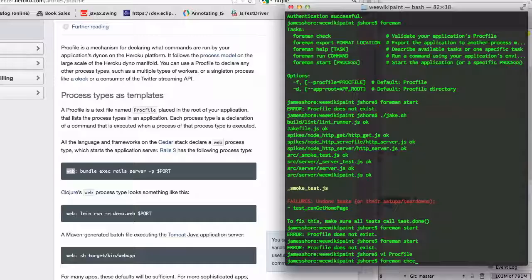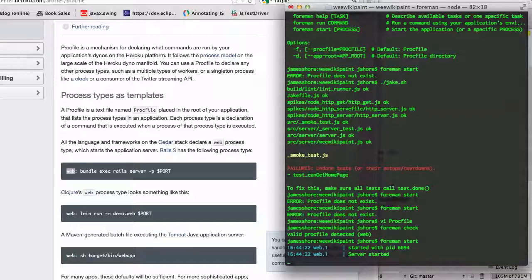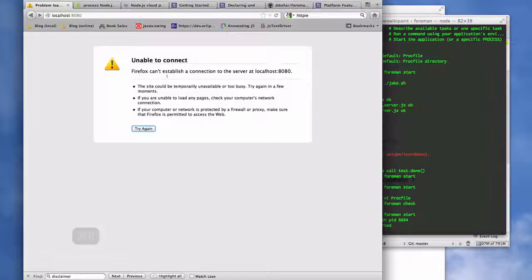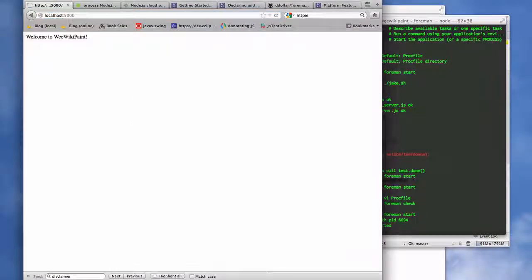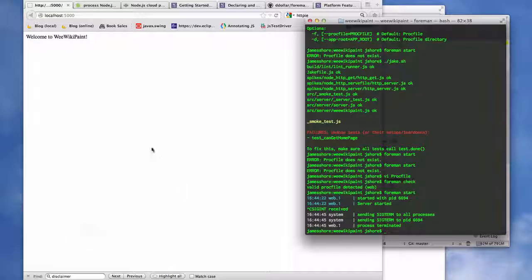Let's try checking the Procfile. Okay, that's good. Let's try starting Foreman. All right, that's a really good sign. So now we should be able to go over here. Oh, and Foreman uses 5000 rather than 8080. There, look at that. Awesome. And then to kill it, we just break out.